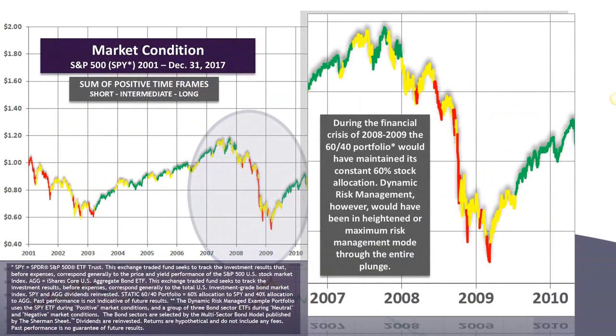So if we just zero in on this disastrous decline from late 2007 to early 2009, you can see the heightened yellow or maximum red risk management mode for the entire period. So here you can see we've bubbled that out, brought it over here, and you're just seeing reds and yellows all the way down until we find a point at which the indicators indicate the market is recovering.